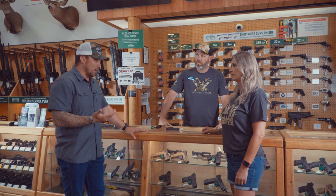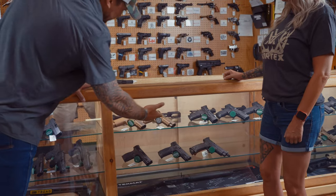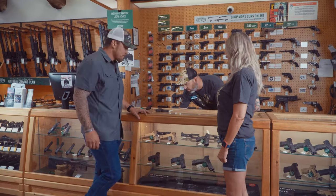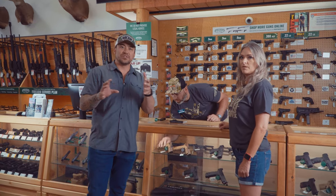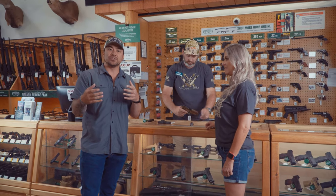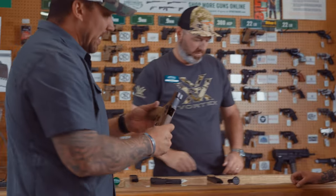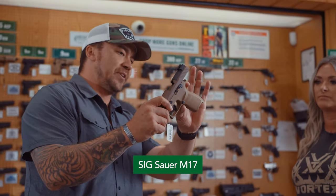I would run a full size. Can you hand me, Tyler, the Mark 9, this is the Mark 17 and a Mark 18, hand me the Mark 17. The last thing I want to show you guys is the Mark 17, because we're talking about a full-size pistol with a Picatinny rail that's capable of carrying a light and all the accessories you need to be successful for home defense.